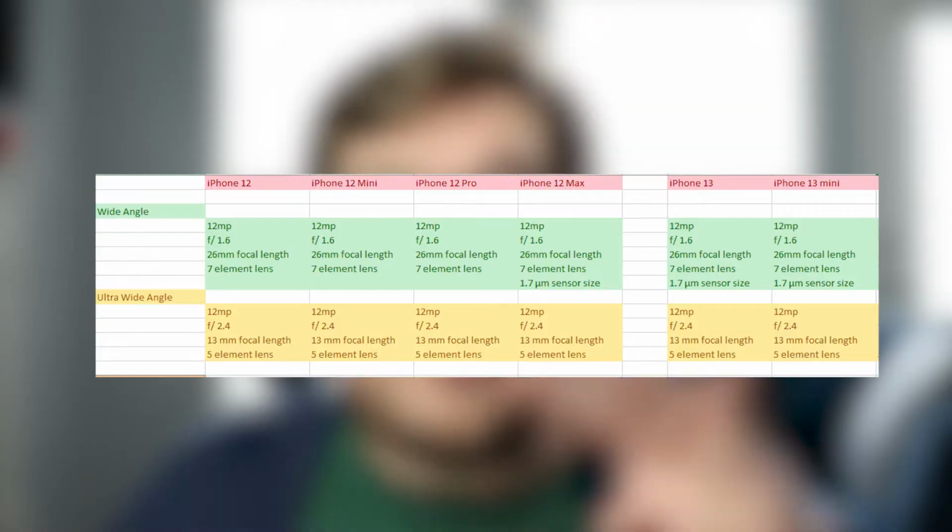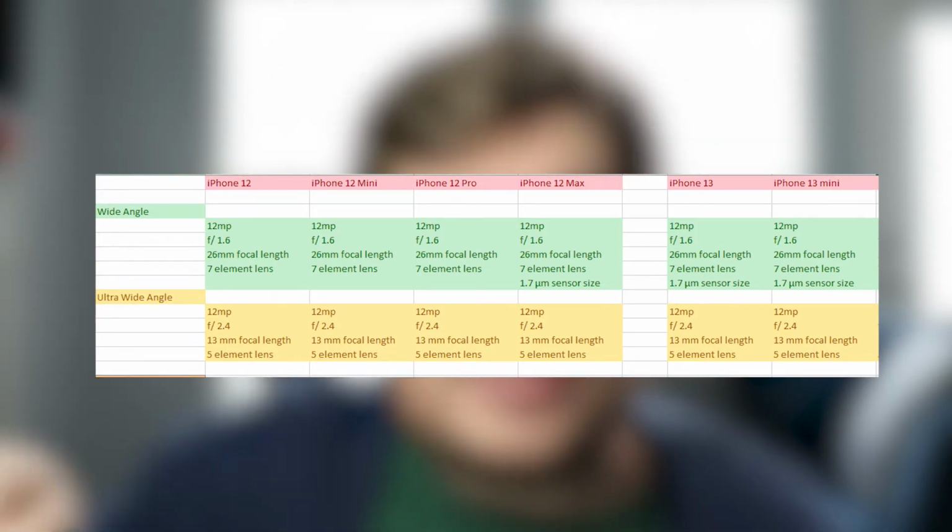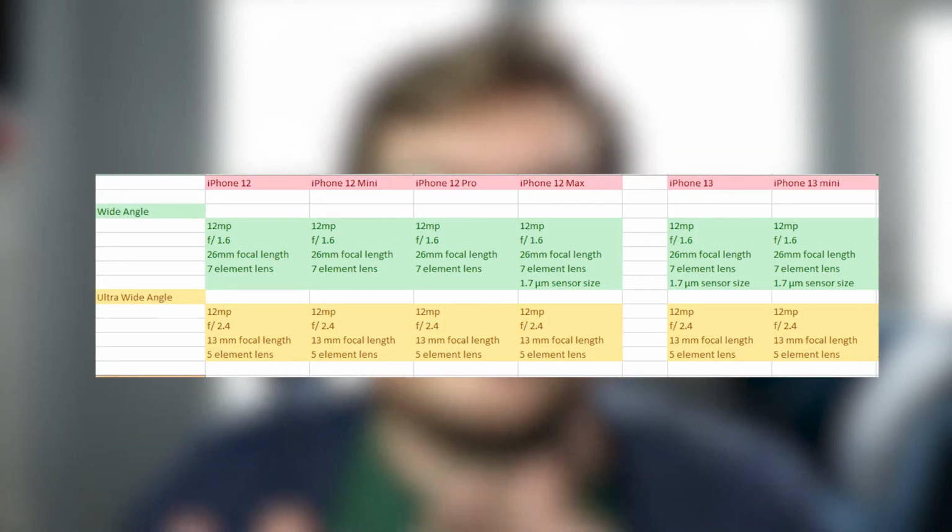But beyond all that, let's talk about the ultra wide as well. Now, when we're talking about the ultra wide specifically this year, what's really interesting in my mind is the apertures again get that same bump. So all 4 renditions of the 12 last year and the 13 and 13 mini from this event, all shoot at 2.4 aperture. So it's a really fast aperture even for those ultra wides.